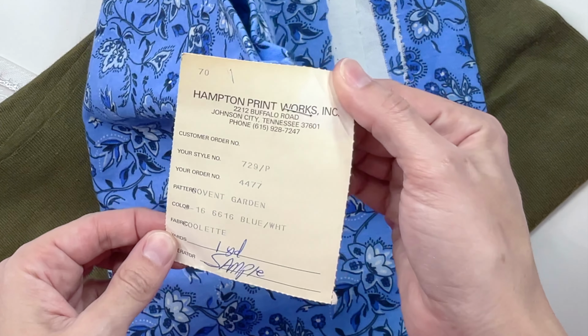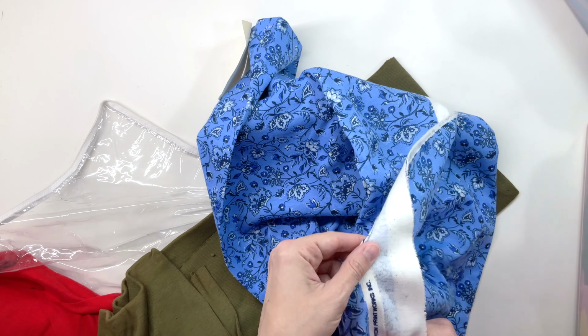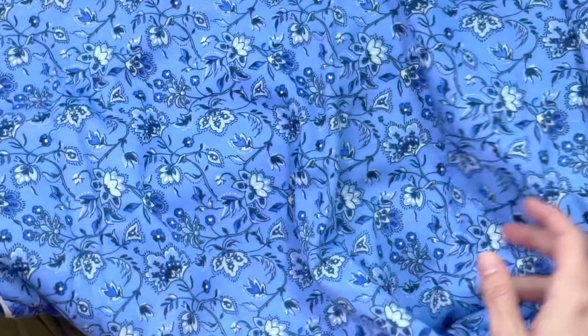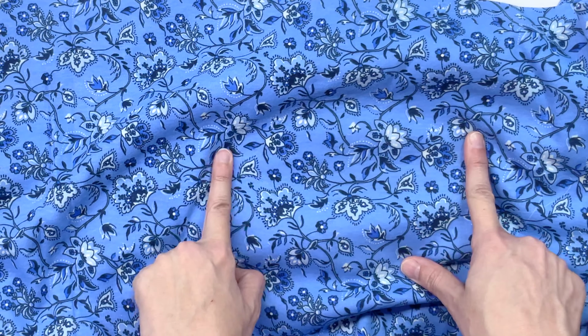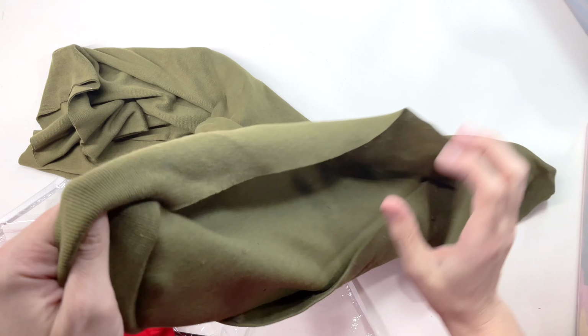Okay, hey look, I don't even have to guess on this one. A yard sample from Hampton Printworks in Tennessee. The fabric's called Coulette. It's not very helpful. It's got a little bit of stretch, not very much though. It's cute. Actually, it might make a really cute little dress for my niece. I just gotta find the right pattern for it. I gotta look through all my patterns to find stuff that can be used with knits. So let's see, is this another? Yep. Is this how they come? Please let me know. I don't know.